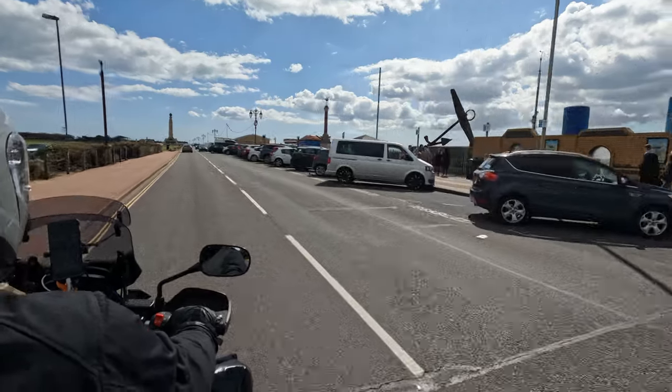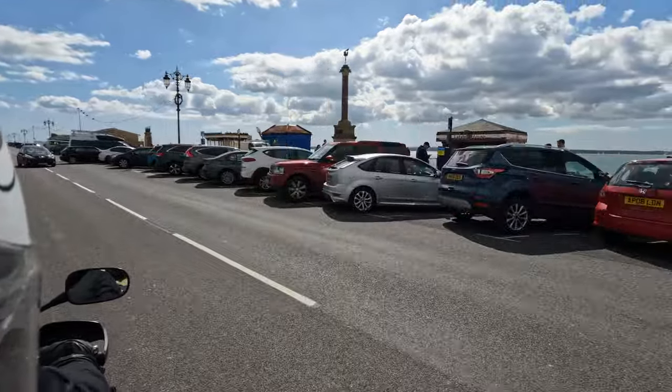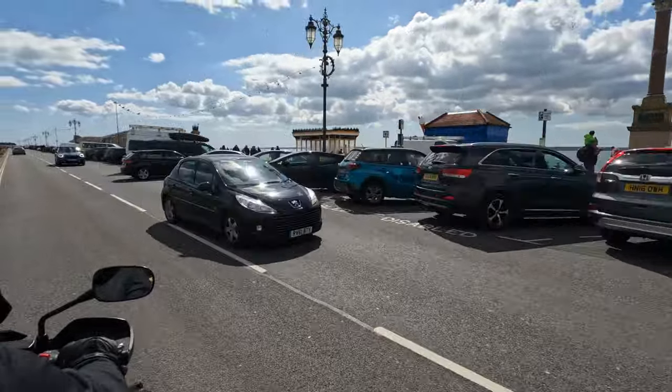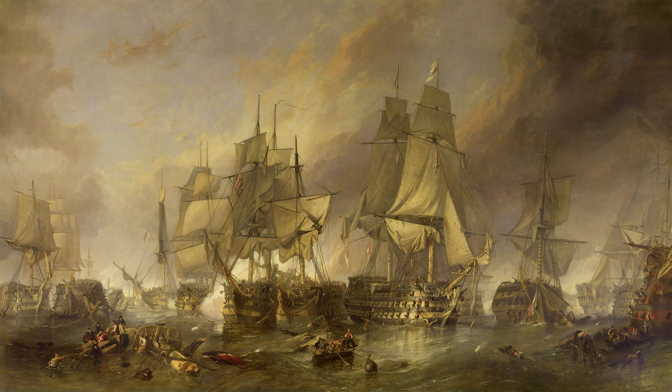The world's first mass production line was established here by Marc Isambard Brunel, the father of the engineering genius Isambard Kingdom Brunel, at the naval base's block mills, which produced pulley blocks for the Royal Navy fleet. In 1805, Admiral Nelson left Portsmouth to command the fleet which defeated France and Spain at the Battle of Trafalgar.